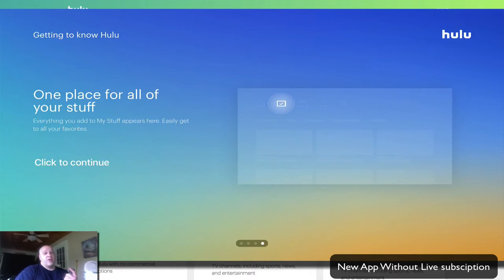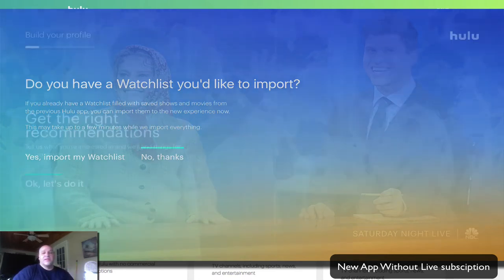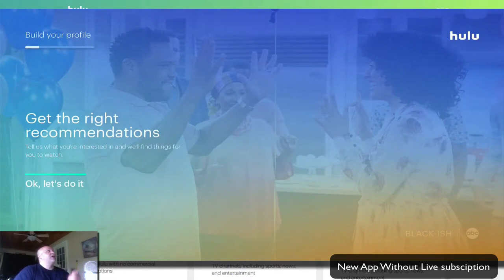That's the little check mark up on top of the menu. So let's get out of this. Now they're asking you, do you want to import a playlist? Normally, if you had the old version and you had a playlist keeping track of all the stuff you were watching, you can import it at this time. But I'm going to say no thanks, since this is a new profile. And we're going to go for it.